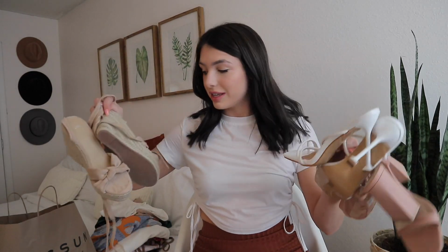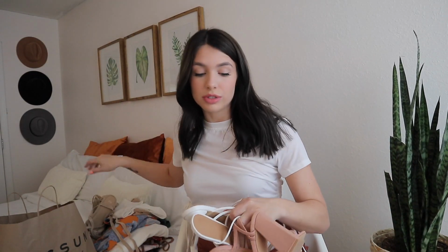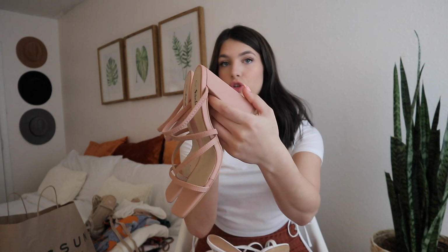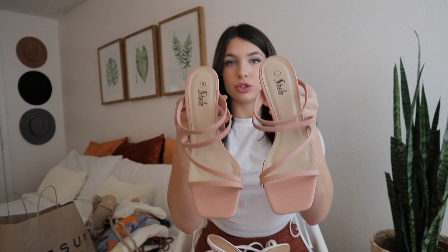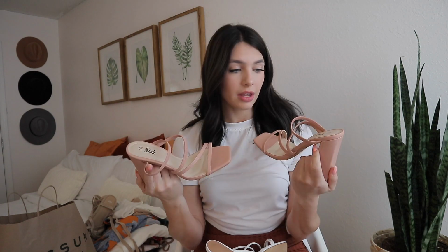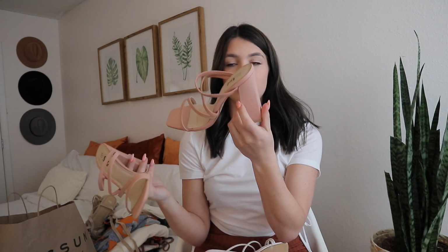The last 3 things I got are actually shoes, and I was so nervous to order shoes on Shein because I hadn't really heard much about them and I didn't know if they would be of good quality or how they would fit. But this is the first pair, these super cute nude almost blush colored square toe strappy heels. I got them in a size 9. I'm usually a size 8, and they fit so good. I love these, and I love the chunky heel, and the top 2 straps are kind of stretchy, so they're super comfortable on my feet.